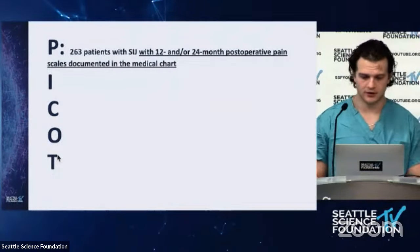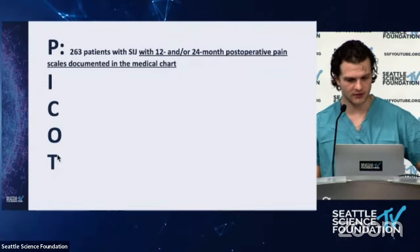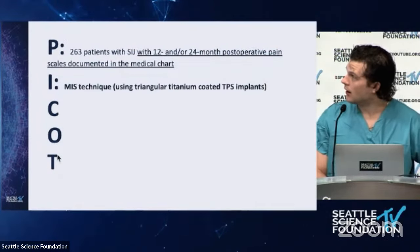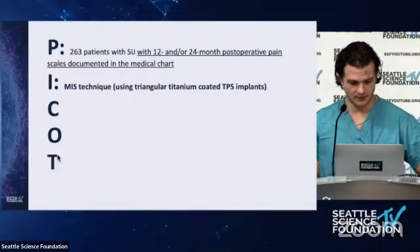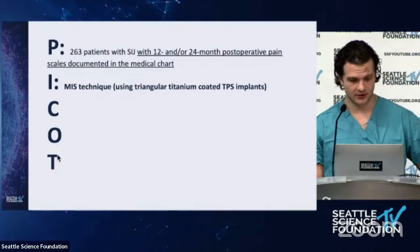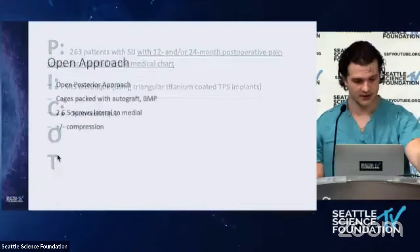This was a multi-center retrospective cohort study, organized with 263 patients with SI joint pain. Of note, a requirement for this study was to have 12 and/or 24 month postoperative pain scales already documented in their medical chart. The intervention was a minimally invasive technique using the SI-BONE triangular titanium TPS coated implants, compared to the traditional open posterior technique.